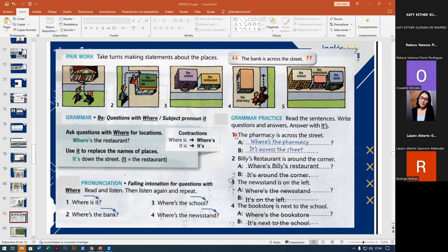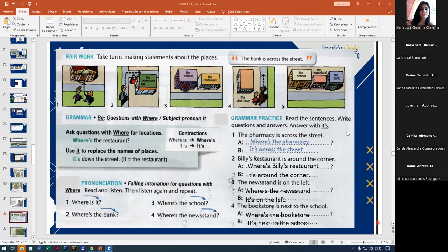Let's read about number one. Rodrigo Beltran, can you please read number one? The pharmacy is across the street. Thank you. That's good. Let's continue. Jaime Alfredo, the question, please. Where's the pharmacy? Thank you. Alvaro, the answer. It's across the street. Very good job.